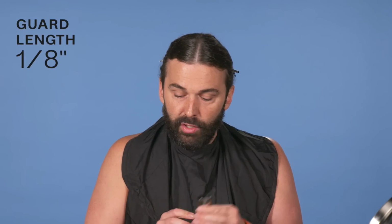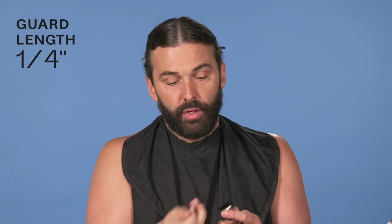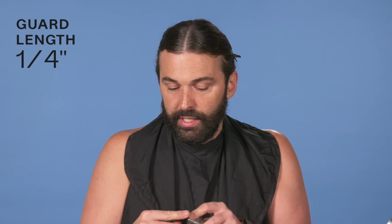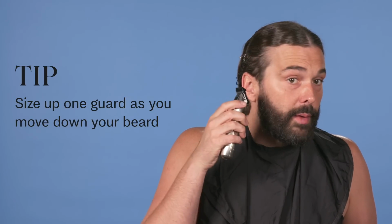So what we can do is go from this 1/8 guard up to our 1/4 guard. Whatever guards you have, just put the next longest one on if you're doing this at home. A barber might have more guards, but you're just doing the best you can with what you've got at home. So now just put the next longest one on that you have, and we're gonna fade this part up a little bit.